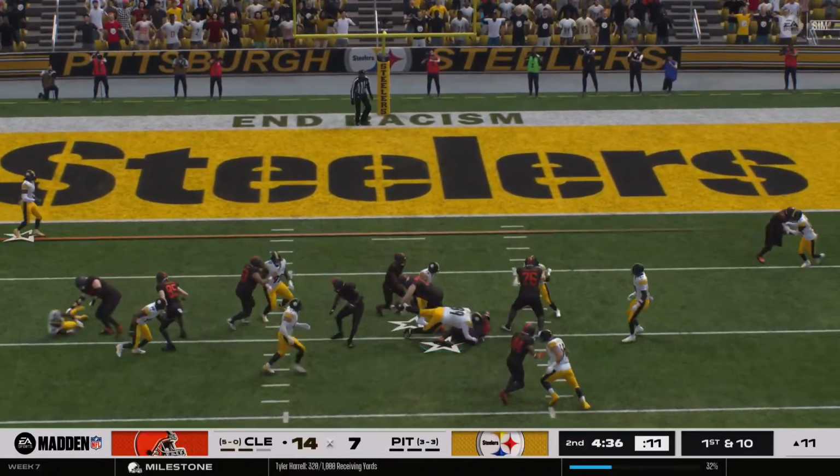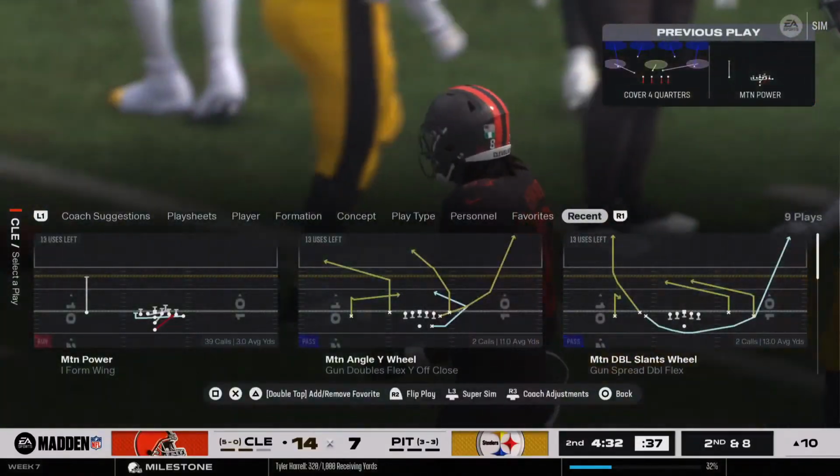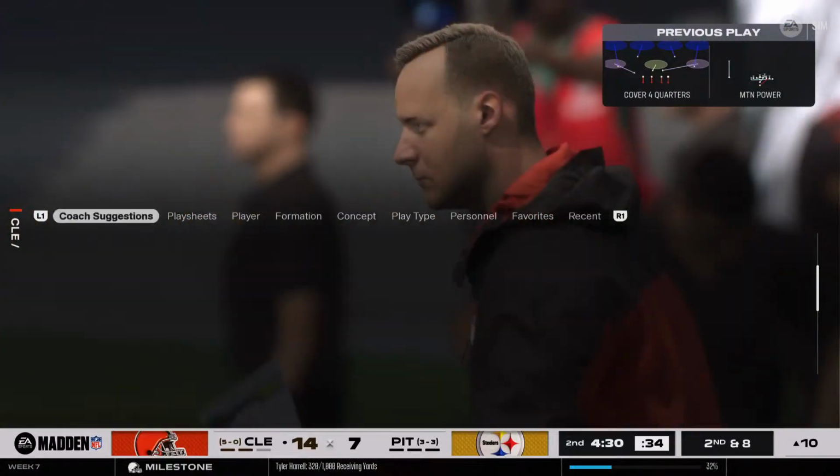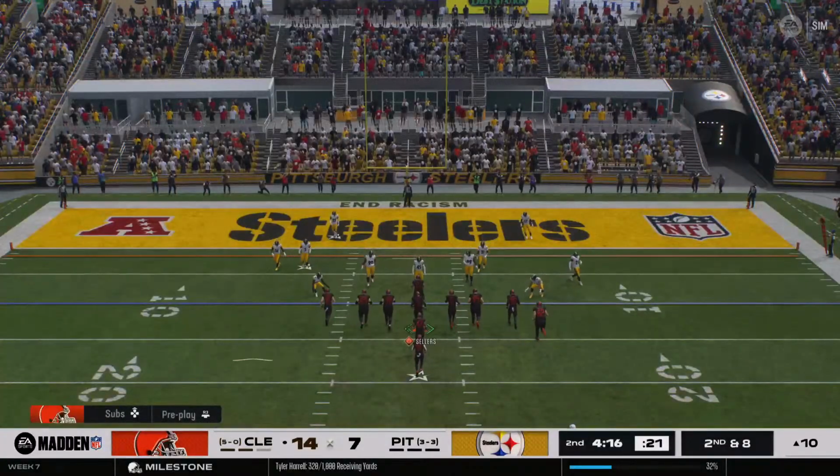A run up the middle with Pacheco. Not much to speak of on that one. Maybe a gain of a yard. It's 2nd down. 2 yards on the pickup. It's 2nd and 8 at the Steelers' 10-yard line.